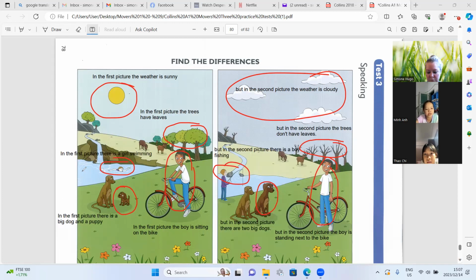In the first picture, there is a big dog and a puppy, but in the second picture, there are two big dogs. In the first picture, the boy is sitting on the bike, but in the second picture, the boy is standing next to the bike. Very good. Okay, Thao?